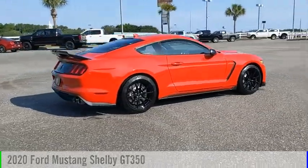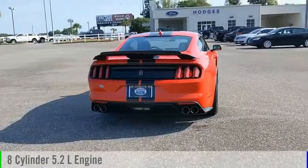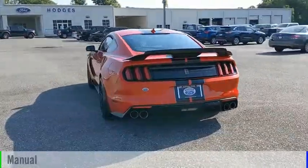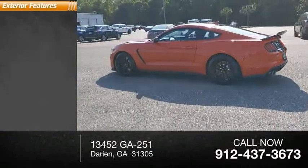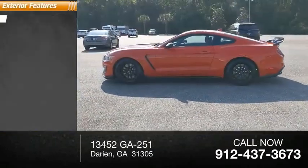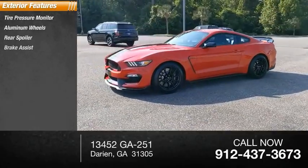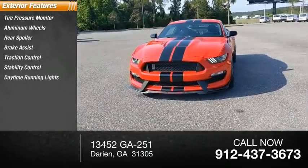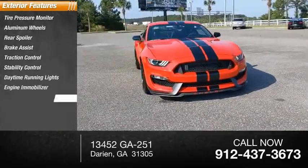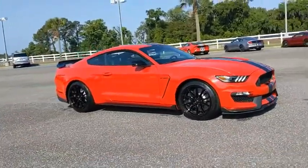This vehicle is powered by a rear-wheel drive, 8-cylinder, 5.2-liter engine, and comes with a manual transmission. This vehicle has less than 2,000 miles. Here are some of this vehicle's great options: tire pressure monitor, aluminum wheels, rear spoiler, brake assist, traction control, stability control, daytime running lights, engine immobilizer, rear-wheel drive, driver illuminated vanity mirror.